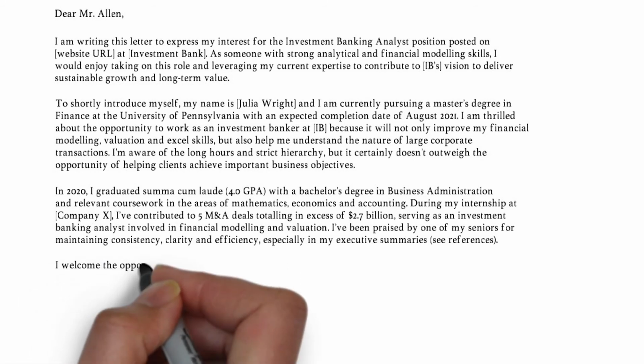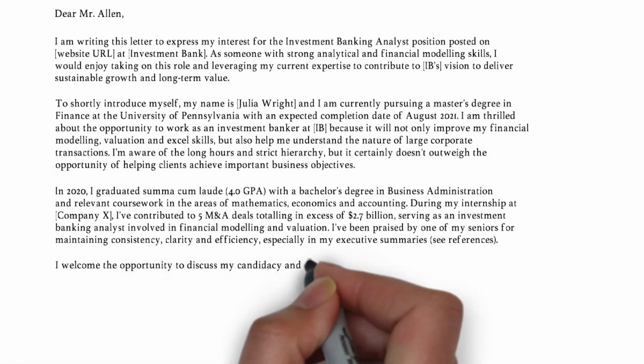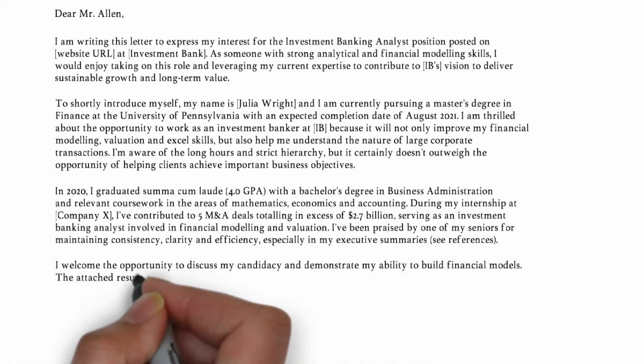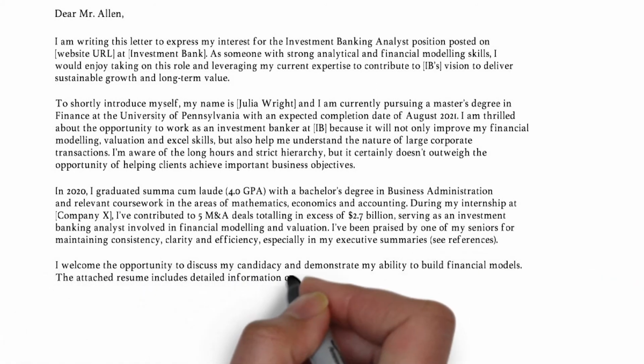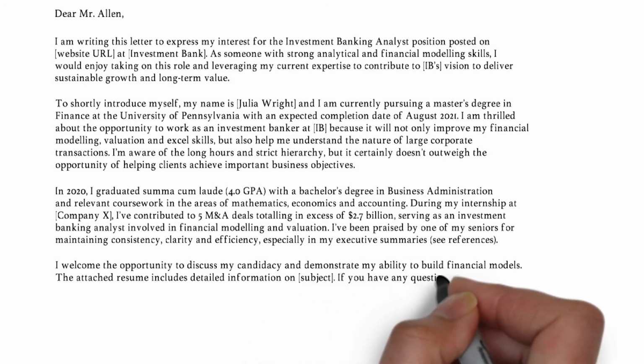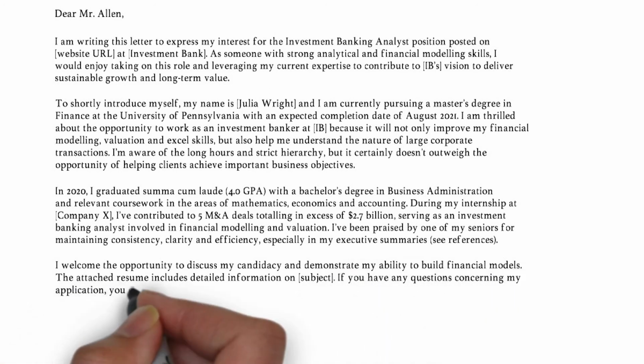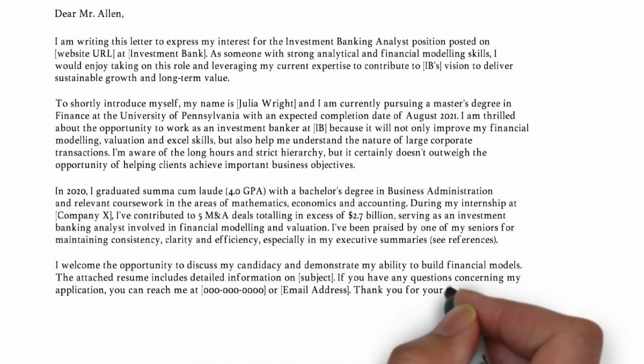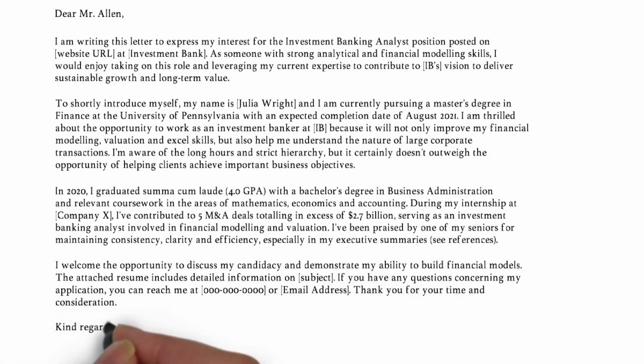In the last paragraph, you need to capture the essence of your cover letter. Let the reader know what you want to further discuss. By doing so, you give the reader an incentive to invite you to an interview. And after that, you refer to your attached resume and include your phone number and email address so they can easily reach out to you.